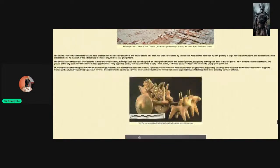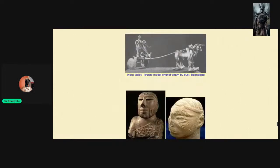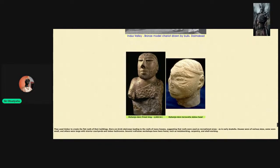So, the toy ox, the water buffalo. And then you've got Harappa and all those things like that. You go up in here, Indus Valley, bronze model chariot drawn by bulls. You got this right here, and you got some statues. So yeah, this is going to be pretty interesting right here. This little stream right here.